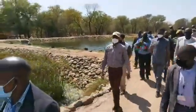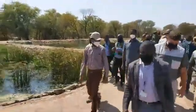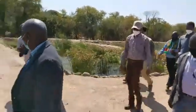There are some areas of the farm that are a bit sandy. Expensive, yes.